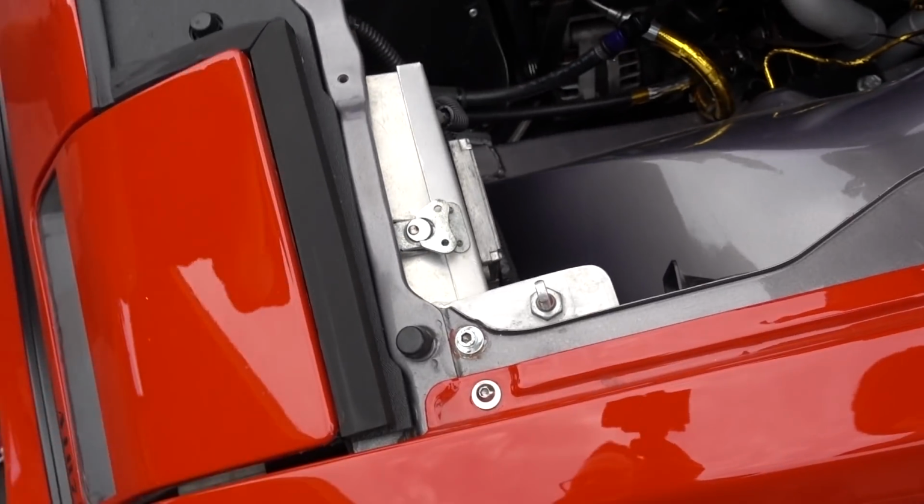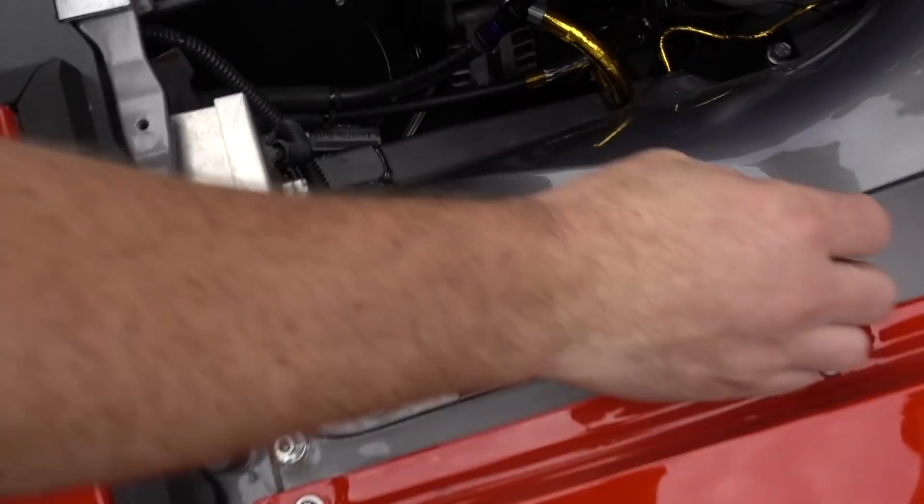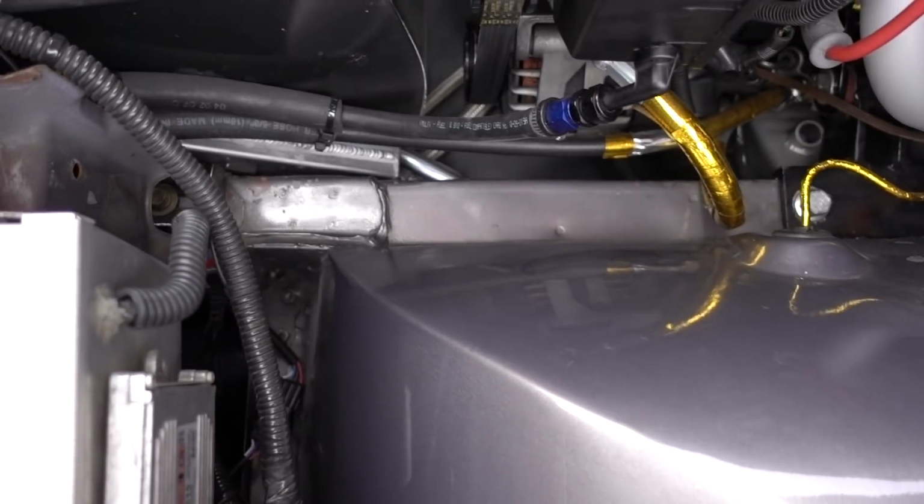So that carbon fiber goes all the way to the bottom? Yeah, it ends about here. There's a small gap, and then the flat bottom meets back up. Did you lay that with your own two hands? Yeah, it's not great, but it's good.